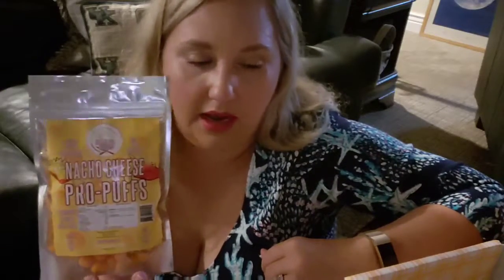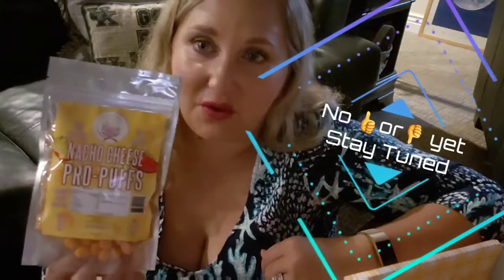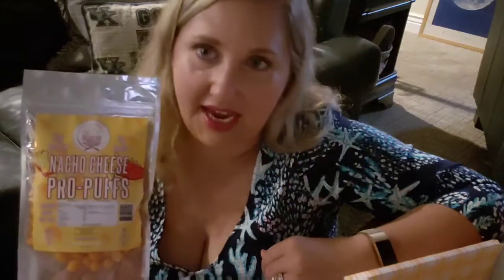So this is gonna have to wait for another day because this is another high protein item, and I don't want that much protein today. So scratch that. I will not be eating this while my husband watches football tonight. Not even just a few handfuls of it. I will save this for another day.